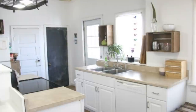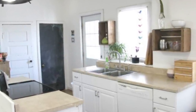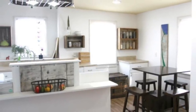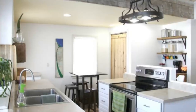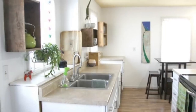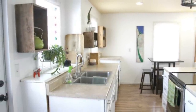Most of it was done with base stuff we could just find at the store. We didn't have any specialty items built other than the ones that we made ourselves. Really, we needed a new kitchen, we needed a new layout, and we needed to be able to pay for it ourselves instead of taking out any kind of remodeling loan or saving up $20,000. So this is something that we did. I can't say exactly how much we spent on it because we did it bit by bit as we could afford it, but it was at least under $5,000.